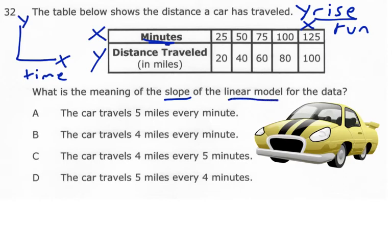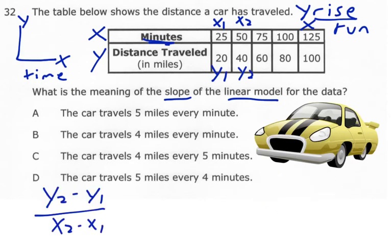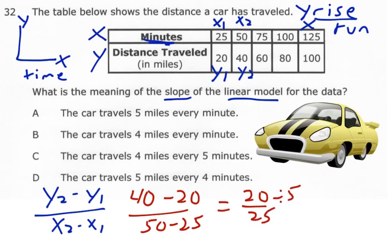And it tells me this is a linear model, so that means this should make a straight line. So I can pick and call this my x1, this can be my y1, this can be my x2, this can be my y2. So all I need for slope is two ordered pairs, and I can find it. So I'm going to do y2 minus y1 over x2 minus x1. So 40 minus 20 over 50 minus 25. That gives me 20 over 25. Divide by my common factor of 5, and I get 4 over 5.